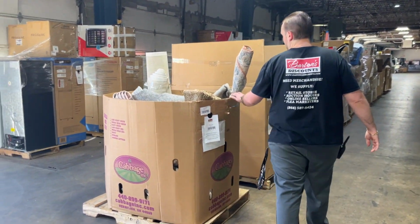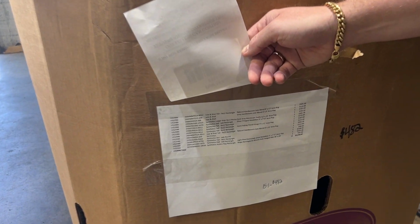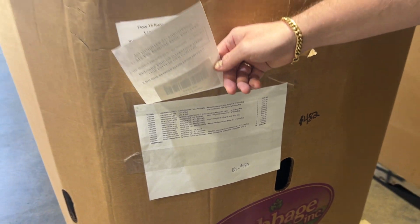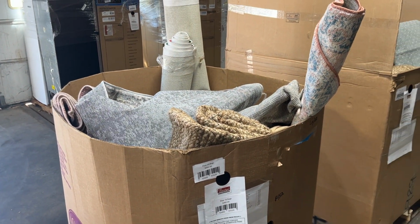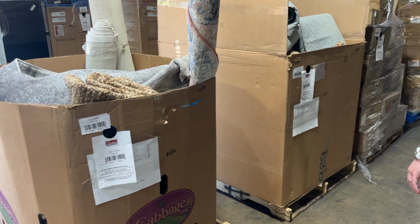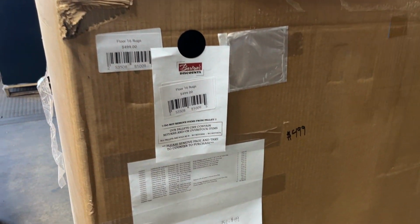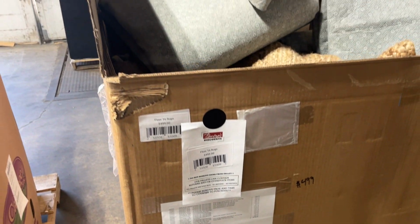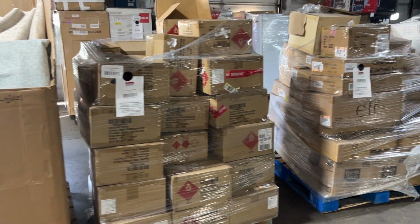All right, got another rug pallet here. This one is $482. Again, manifested, some of the more pricey rugs, 505, 503, another 505. Whole pallet is 482. Retail on that pallet is $3,218. There are 14 units. This one here is 16 units. Retail, 3,330. Price is 15%, so $499. There are 16 units. Okay, we've got some hand sanitizer out here, $100.